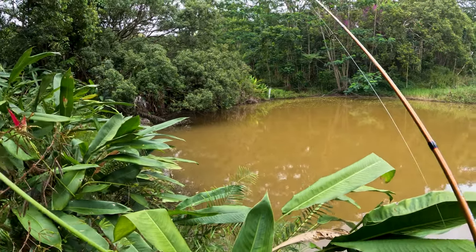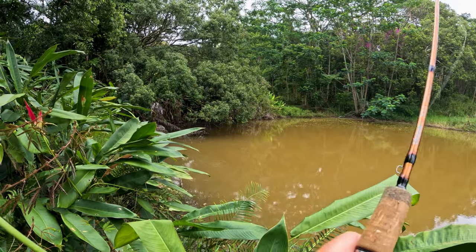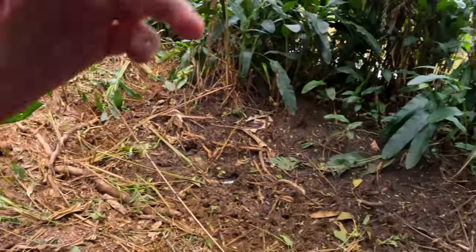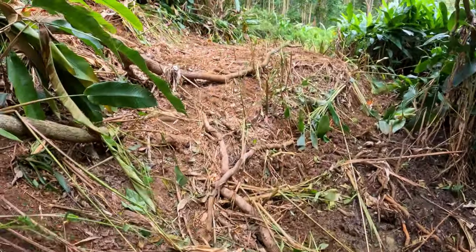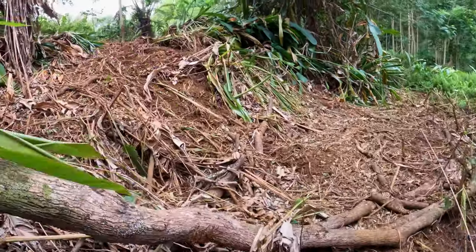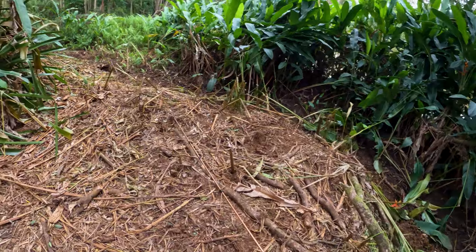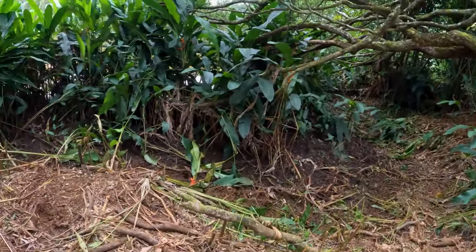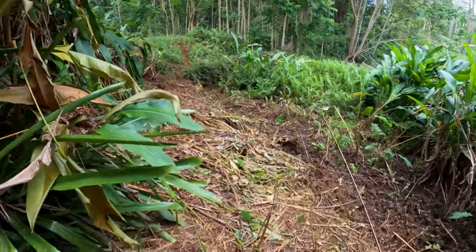Come on. On the backside of the pond right now, pigs have had a freaking field there. Look at this. Oh. Just noshed it all. Look at these beautiful gingers. Epic. Look at this. All eaten by pigs. Wild pigs. This looks like a herd of like 40 to 50. Cleaned it up and living here.